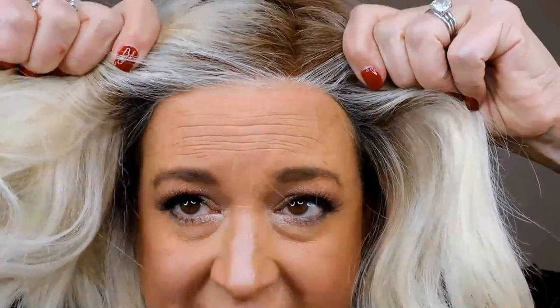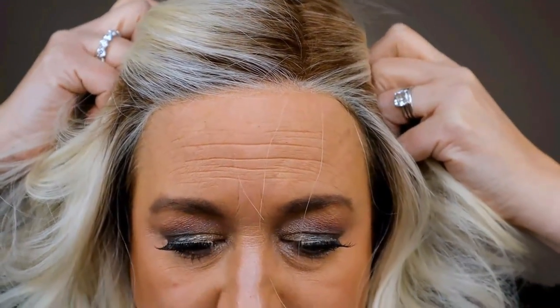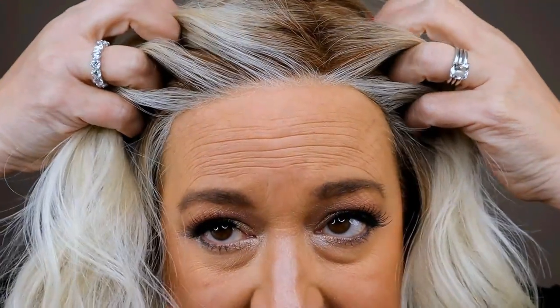Now, this does have a lace front and it has a mono top. So we'll take a look inside the cap, but let me show you that lace front. There you go right there. And just watch it melt. They did a great job. They brought the brightest highlights all the way up to the front so that you don't see any dark knotting. It's gorgeous. I am so impressed with this lace front, honestly.